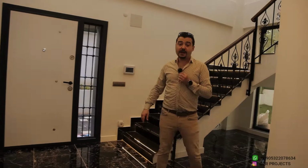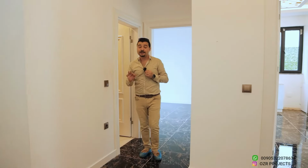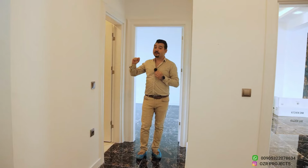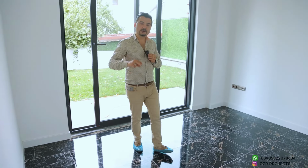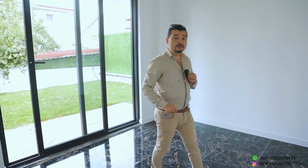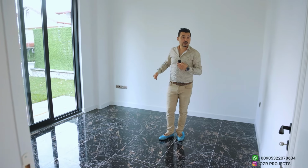On the ground floor, we have the kitchen, living room, 1 common bathroom and 1 guest room. According to me, if the property contains 4 rooms, at least 1 room should be located on the ground floor. And we have a very true example for this property too. Right behind me, there is 1 guest room located on the ground floor. You know, not everybody is able to walk upstairs, so if one of your family members is handicapped, you can host them over here.